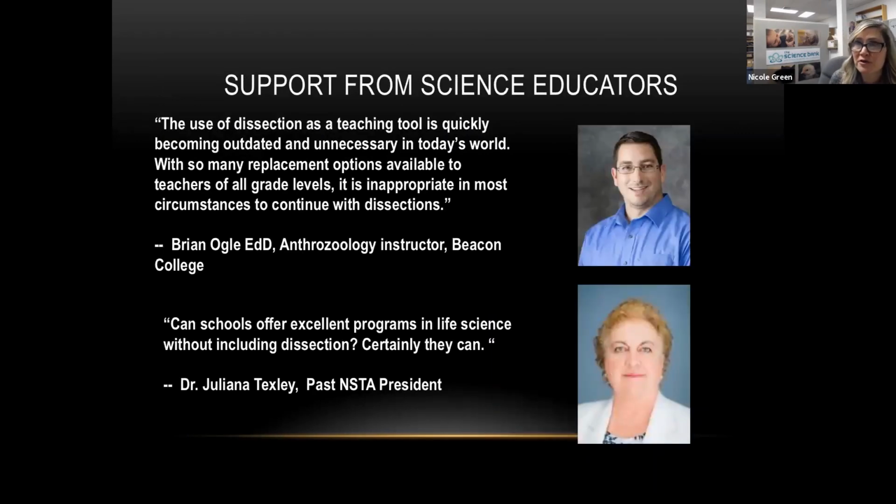And we do have support from other science educators. The teacher on the top, the first picture, is one of our humane educators, Dr. Brian Ogle, and he said that the use of dissection as a teaching tool is quickly becoming outdated and unnecessary in today's world, especially with the technology out there. And the past National Science Teachers Association president said, can schools offer excellent programs in life science without including dissection? Certainly they can. So these are top professionals in the science education community who are in support of non-animal methods as opposed to dissection specimens.